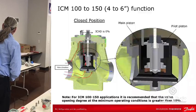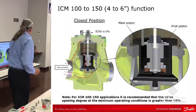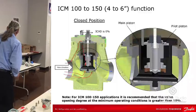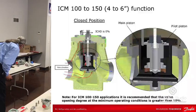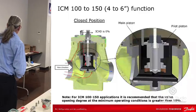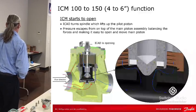Okay, so here's the 100 to 150. Now this gets a little bit more, and I don't have an example because they're so big, but it operates a little bit differently. So the ICAD is at 0%, so the pilot piston and the main piston are coupled together with a spring. You can see the brown there, it's real light, you may not be able to see it. So mechanically they're connected, but what's going to happen is, when you go to open this valve, ICM starts to open, okay, so we're telling it to open.